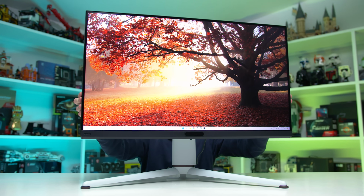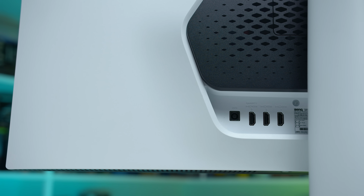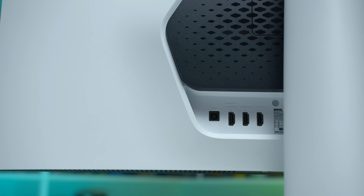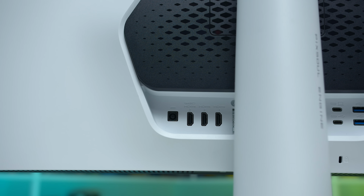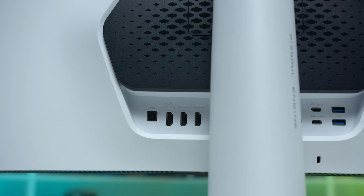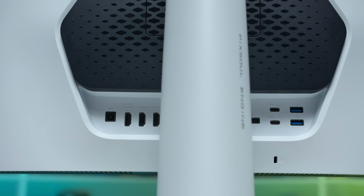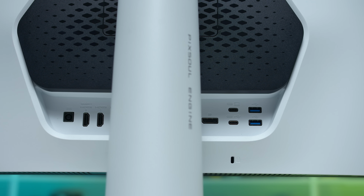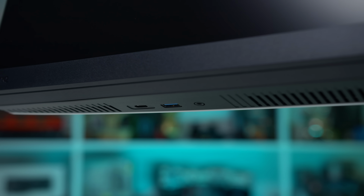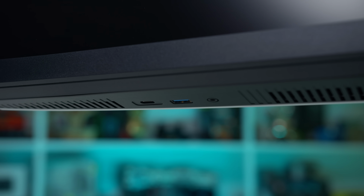One of the features BenQ has emphasized on their product page is connectivity, which is largely excellent on this display. We're getting one DisplayPort 1.4 with DSC, 3 HDMI 2.1 48 gigabits per second ports, and a USB-C supporting DP alt mode and 65 watts of power delivery. There's also an additional USB hub consisting of another Type-C data-only upstream port, a Type-C downstream port, and 3 Type-A ports. 2 of these ports are on the rear of the monitor and 2 are on the bottom edge for easier access. BenQ have integrated a KVM switch as well, which is great to see.